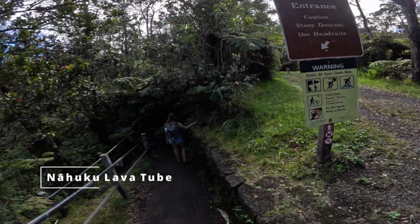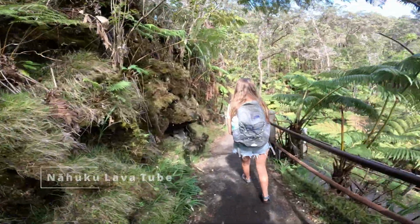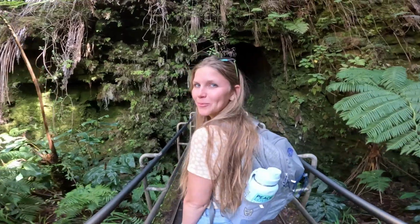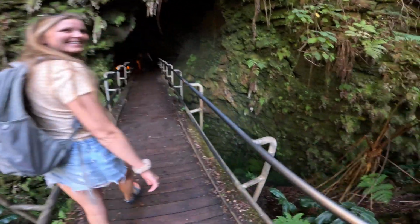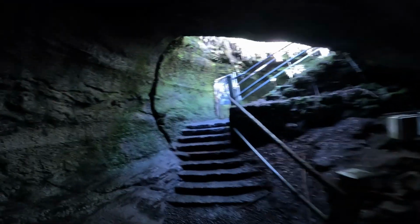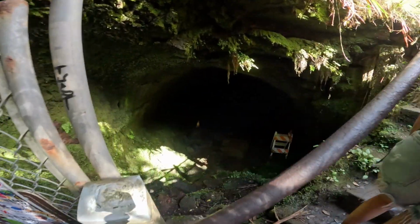Before our next big hike, we had to stop and check out Nahuku Lava Tube. Come on into my lava tube home. This 500-year-old lava tube was once a river of lava flowing at over 2,000 degrees Fahrenheit. Although it was dark for the camera, you could see dripping formations off the ceilings and walls where lava once hung. Truly a unique experience. And now, we walk to the crater.